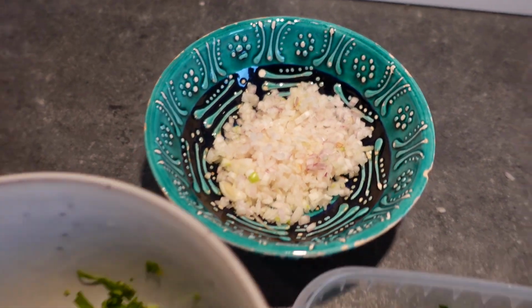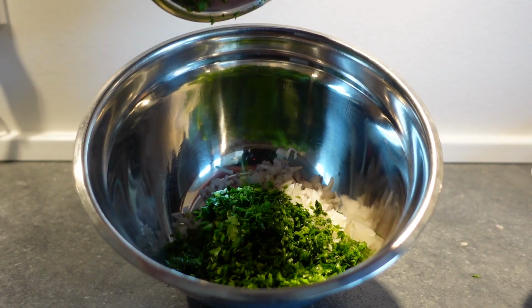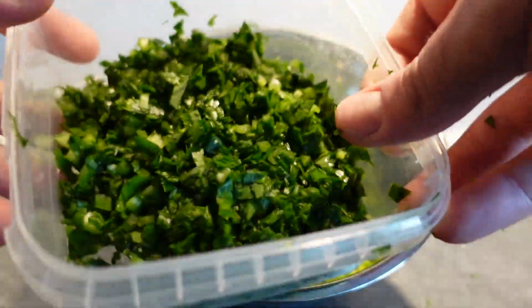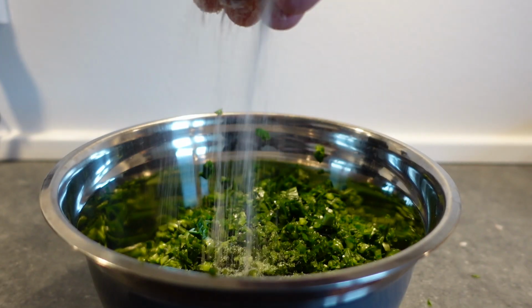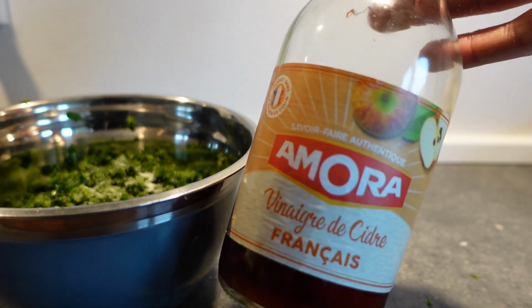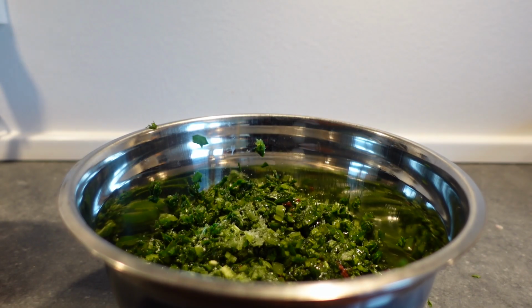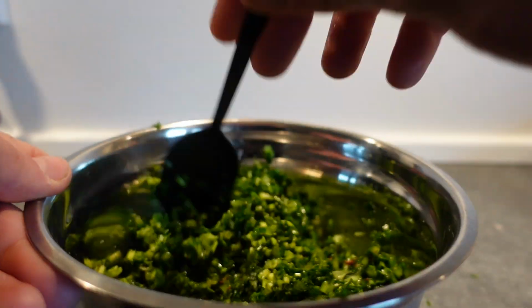With all the knife work taken care of, we just need to put it together. I get all my herbs and shallots in a bowl, give it a good pinch of salt, and then choose a vinegar you like, but my personal favorite is always apple cider. I get a good glug of that in there and give everything a stir.